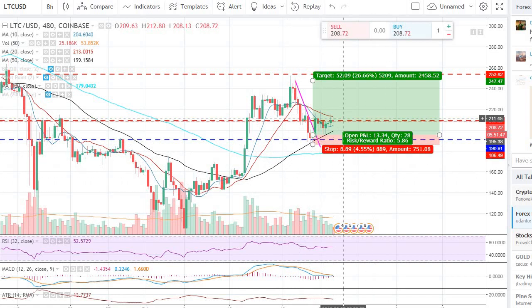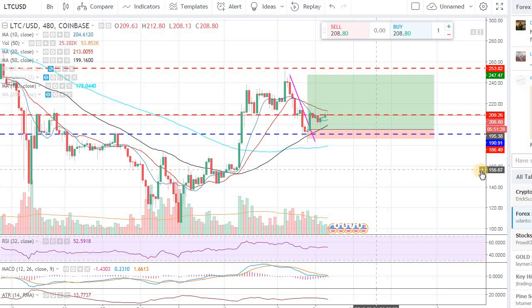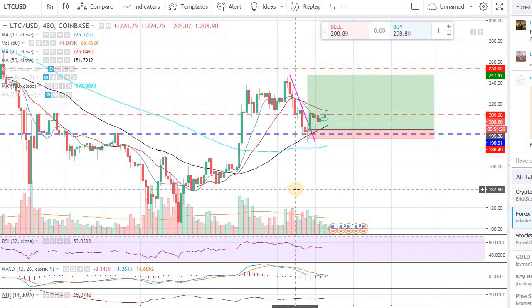It is trying to break out of a minor resistance, which is the 20-day moving average, right around the 213 mark. By the way, this data is coming from Coinbase, and we are looking at the 8-hour chart. It's trying to get out of it, but overall it's looking quite strong. It looks like it wants to run toward that 250, 260 mark. That's how it's looking right now.